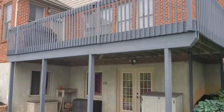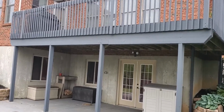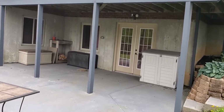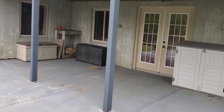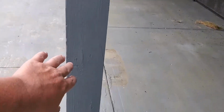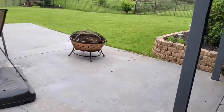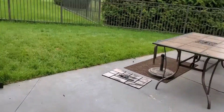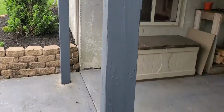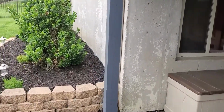Here's the outside of the deck. It's just turned out really, really well. I'm extremely pleased with this deck. Extremely pleased with it. We also filled in these posts had a lot of large gaps in them, cracks. We filled those in. So they're new. Got a new appearance to them. They don't look all cracked and gapped up.